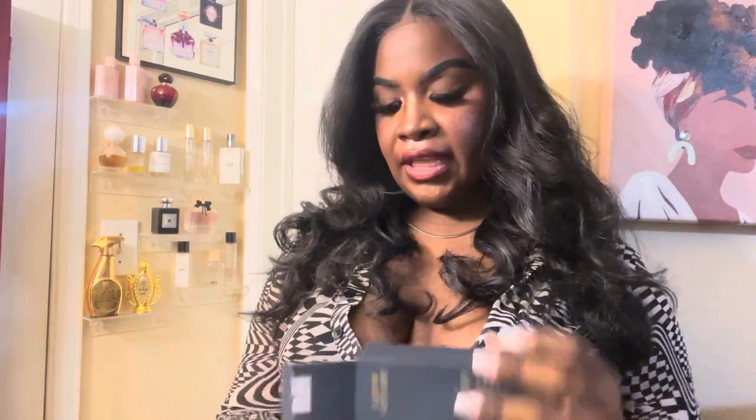So this is called Vanilla Vibration. And I only got one thing from Zara, because this was $17.90. With tax, it ended up being $19. So let's go ahead and take that out. And I already got this on. Oh, the box fell and everything. So this is what the bottle looked like.